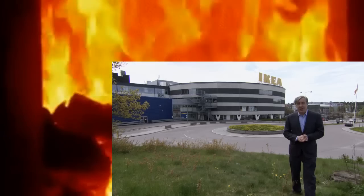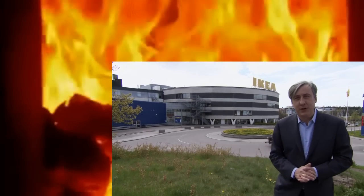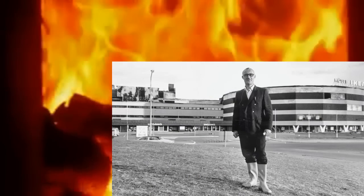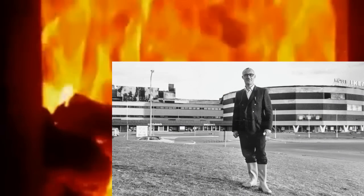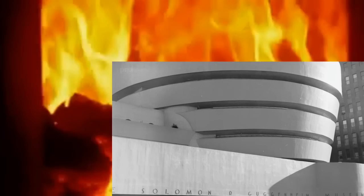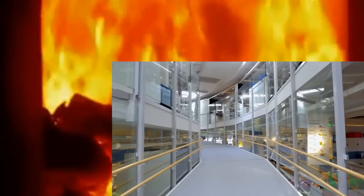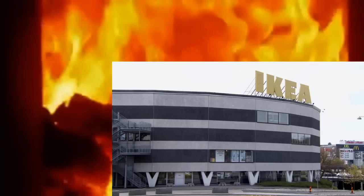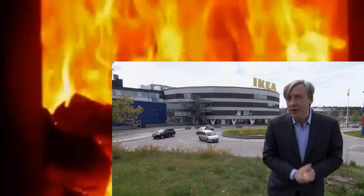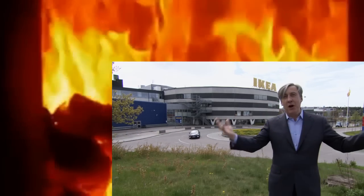This is the largest IKEA store in Stockholm, the biggest IKEA in the world. And if it reminds you of another famous building, well, that's intentional. Ingvar Kamprad had visited New York in 1961, and he'd seen Frank Lloyd Wright's Guggenheim Museum, that icon of modern art. And I think by making his own flagship store mirror the forms of that building, he was sending out a very clear message. He was saying that IKEA itself represents a form of modernism, not modernism on the American model. This building isn't meant to enshrine the achievements of a heroic individual artist.